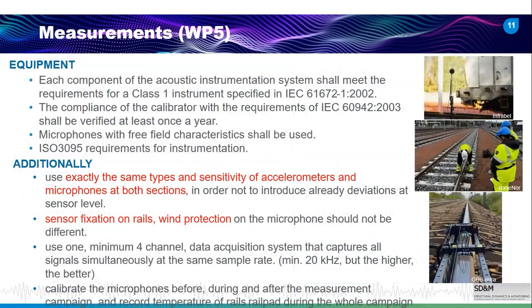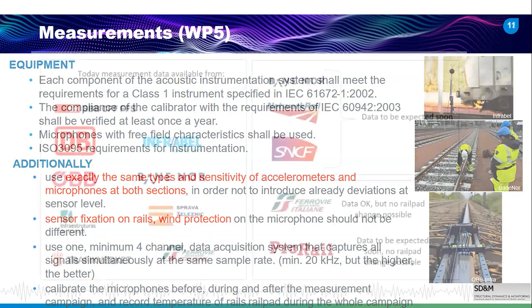And then for the equipment, it's standard class 1 equipment that is used at all sites. And additionally, we added that we want exactly the same sensors on the 2 sites where we make the comparison, to avoid that we introduce deviations from the measurement sites. So all this information will also be available in an IRS that will be published based on the procedures we have used in the project.